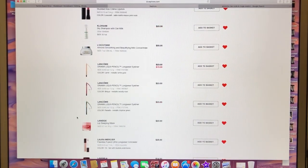A few other products here. We have the Laneige Lip Sleeping Mask. This is 20 bucks. I feel like the price is pretty decent, especially if you can get it on sale. I've heard nothing but great things about this product. I just got that other lip balm through Octoly, so I'm really not in the market for a lip balm, but this one to be used solely as a lip sleeping mask, maybe.